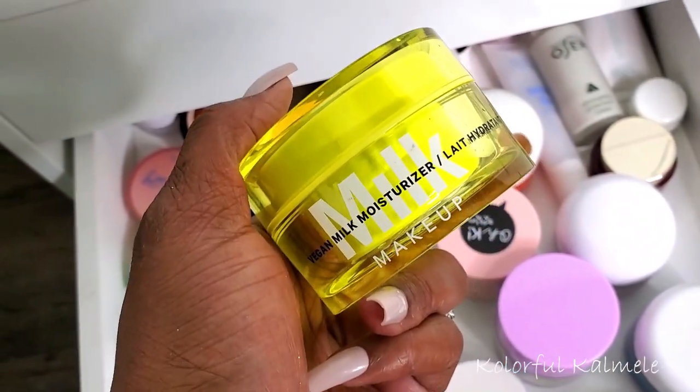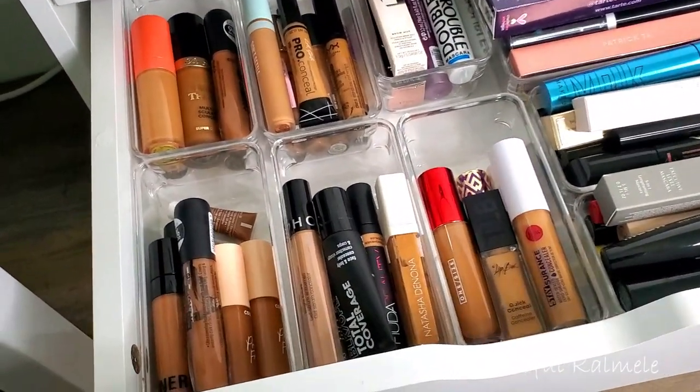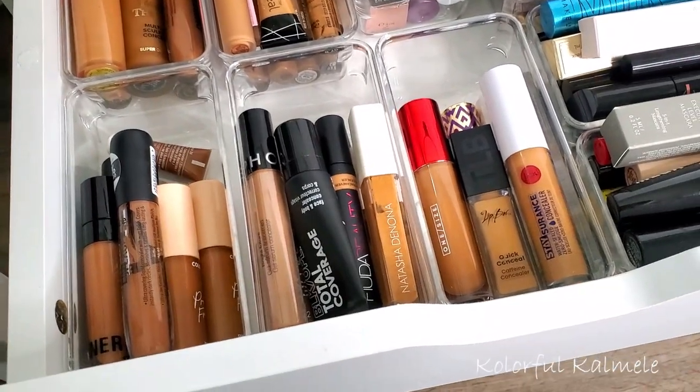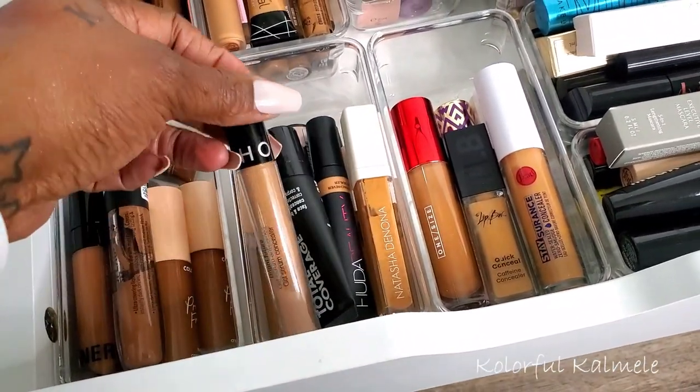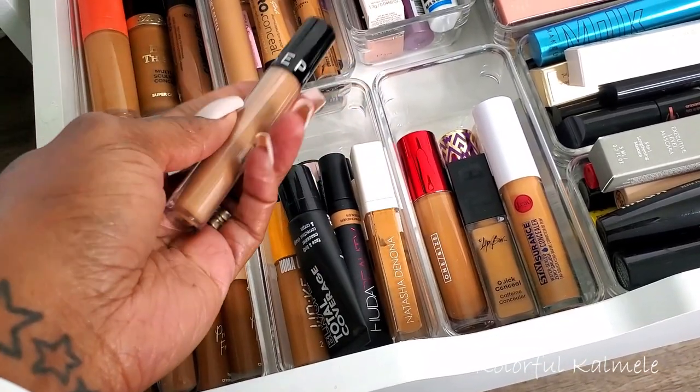I think this will work out better for me. Okay, so I need to pick out a couple of concealers. You know, I always keep my Juvias. But I did purchase a couple of concealers, and I think I got one in a BoxyCharm.